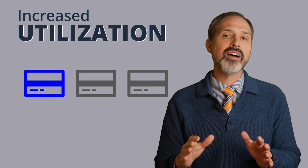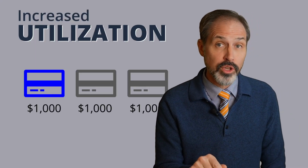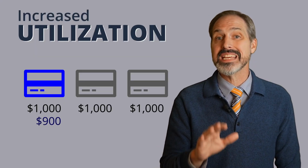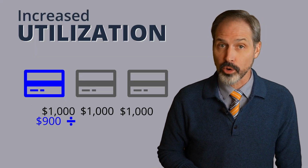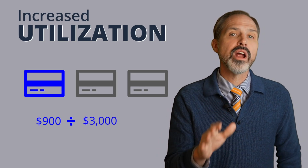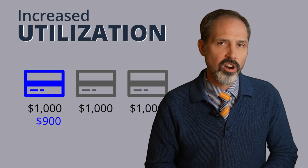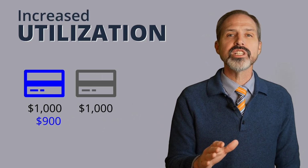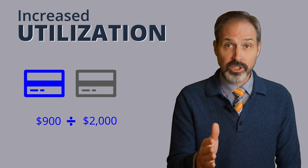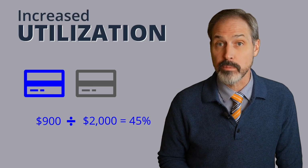Say you have 3 credit cards and you're only using one of them on a day-to-day basis. Let's say they each have a $1,000 credit limit, but your average balance on the one that you do use is $900. Your overall credit utilization is $900 divided by the total credit limit of the 3 cards, or $3,000. Your credit utilization is 30%. If you close one of the cards that you don't use, the new utilization is $900 divided by $2,000. Your utilization goes up to 45%, and you haven't changed any of your spending behavior.